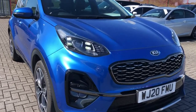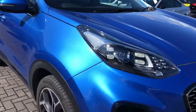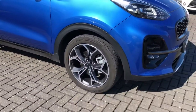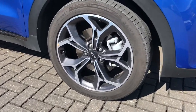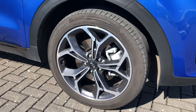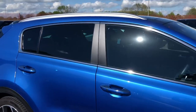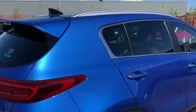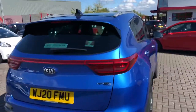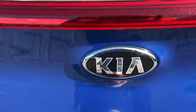Now, this car really does look stunning, and you can see that from the blue exterior colour and the way it shines in the sunlight. You've also got the LED daytime running lights, as well as your 19-inch alloy wheels in the silver finish. It really does add so much character to the exterior and perfectly goes with your chrome roof rails. Now, this car also comes with rear privacy glass, which means that the utmost protection is there for any possessions stored in the rear seat or in the boot.